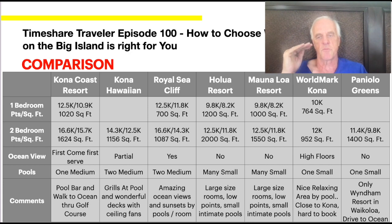Royal Sea Cliff, amazing ocean views, just fabulous. You have this view through the pool to the rocks to the ocean and the sunset. It's beautiful. The Halua, large size rooms, low points, and again, the sort of pod pools that I talked about earlier. Same with the Mauna Loa, not quite as large size. I'm not sure why that is, but that's the way it is.